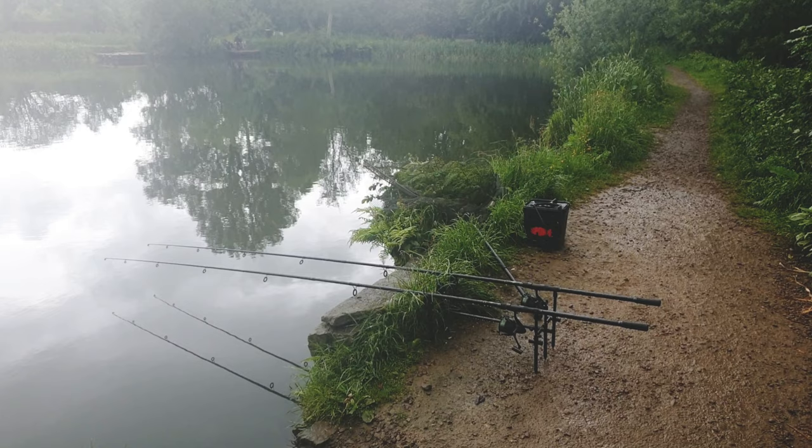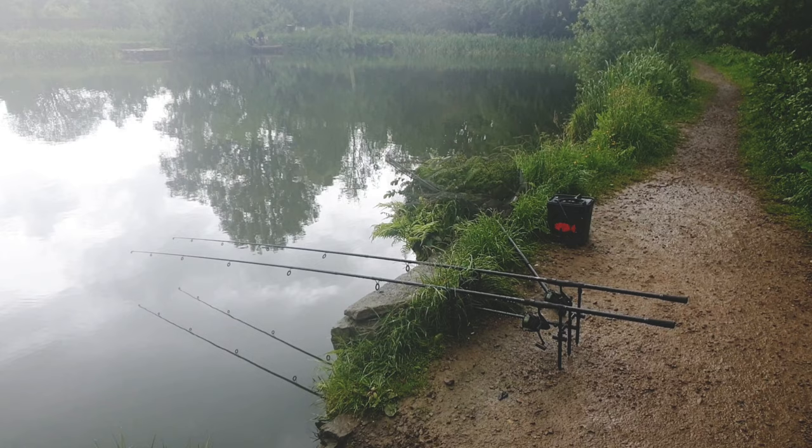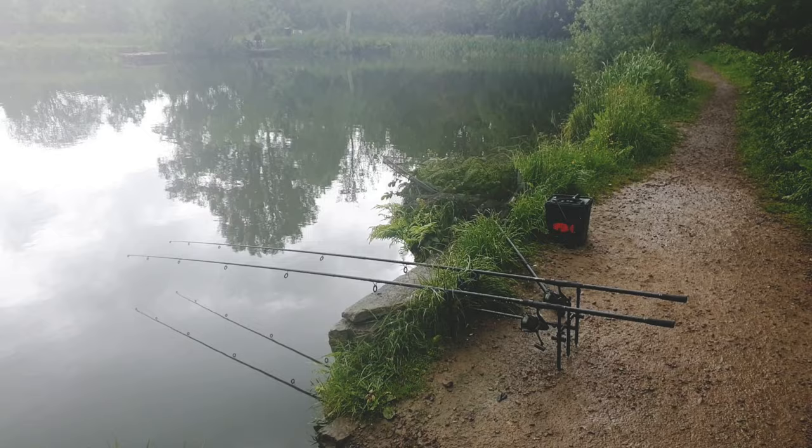Boom. I've decided to give you an insight into how I set up my swim on a day session. So as you can see, there's two rods, landing net nearby, not halfway up the bank, not stuck in a tree, not leant against my bivvy to look cool. It's near the rods and ready to use.